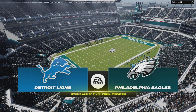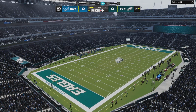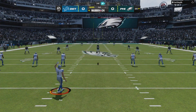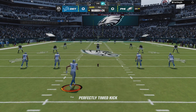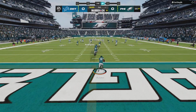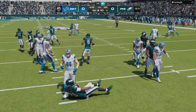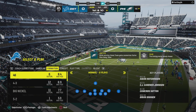Fans, Lincoln Financial Field in Philadelphia, PA. Straight ahead, we've got a pretty good one on tap here, as it'll be the Detroit Lions taking on the Philadelphia Eagles. Just about time to rock as toe gets ready to meet leather. And off we go from Lincoln Financial Field. And here comes a return from the middle of the end zone. And the decision to bring it out, not a good one, as he's tackled at the 15.